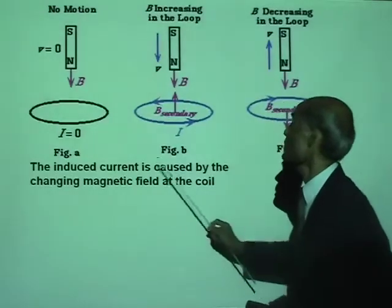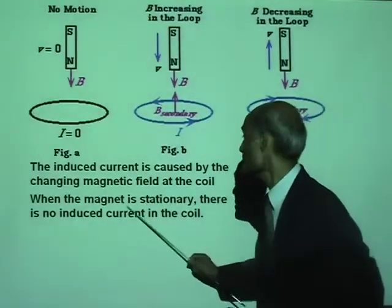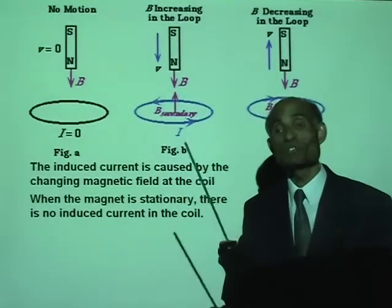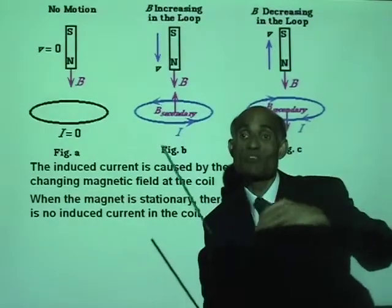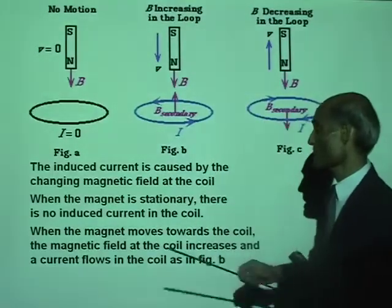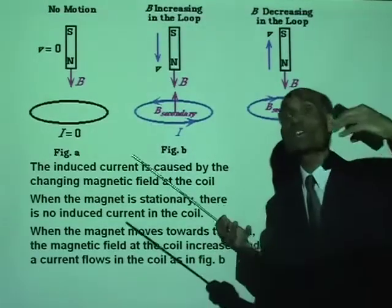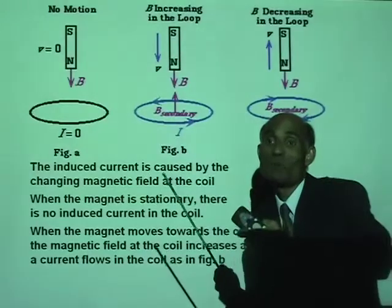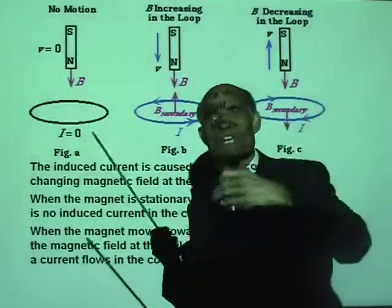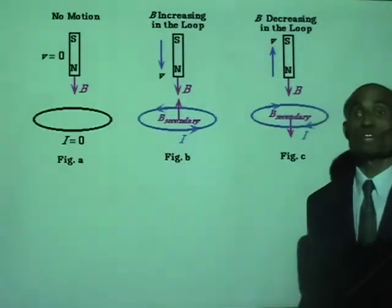The induced current is caused by changing the magnetic field at the coil. When the magnet is stationary, there is no induced current. That means induced current is produced only when there is relative motion between the two. That means when the magnetic field is changing. When the magnet moves towards the coil, the magnetic field at the coil is increasing, and when the magnet is pulled away, the magnetic field is decreasing. So it is this increasing or decreasing magnetic field that is responsible for the induced current.